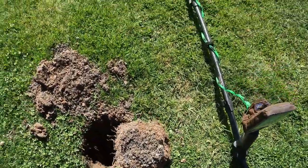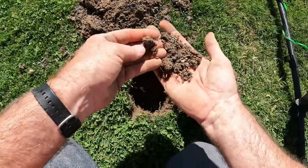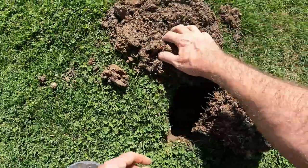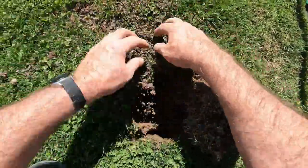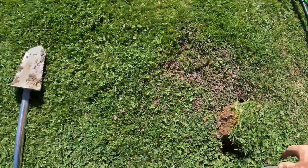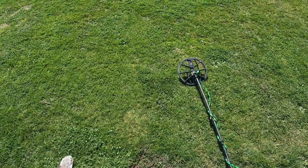All right, as I said, it's like a sandy ash. It's had things melted through it. So there might have been a fire or a house fire or something on this land here before the school. Who knows? Righto. See you on the next one, guys.